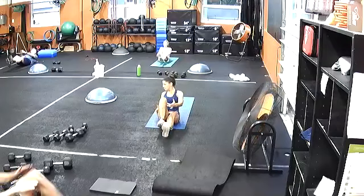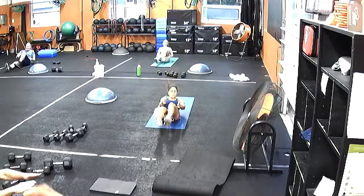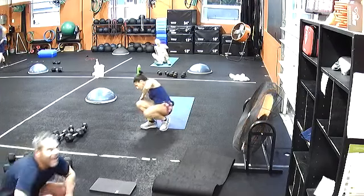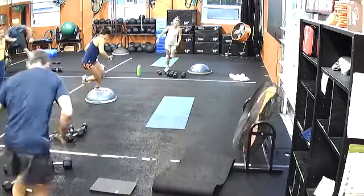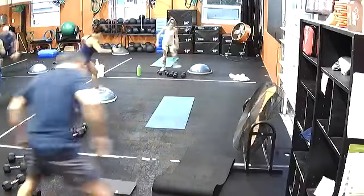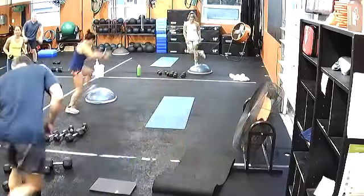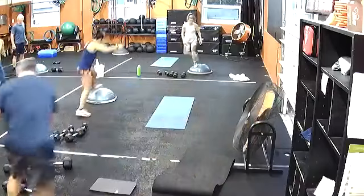Sprinters to finish. Good work, guys. Good work. We're almost done. Fast workout. Get through these sprinters. Finish strong. Two more rounds. Come on. Stick those skaters, stick those skaters. Nice work, nice work.